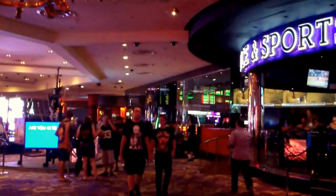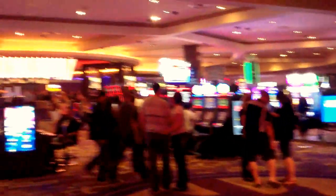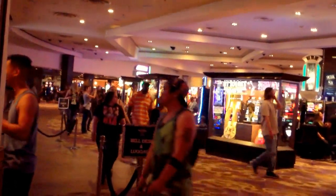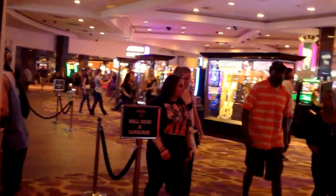And then memorabilia hits you the moment you get in. The rest I'm going to show you in detail. I just wanted to give you an overall feel the moment you enter from the main entrance, but further on I will also show you the HRH entrance, night and day.